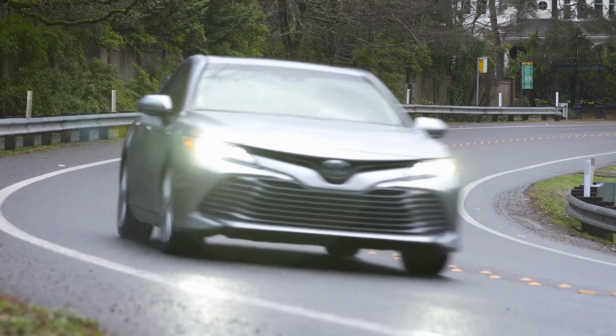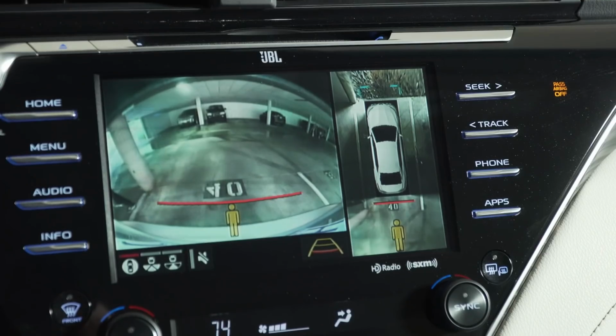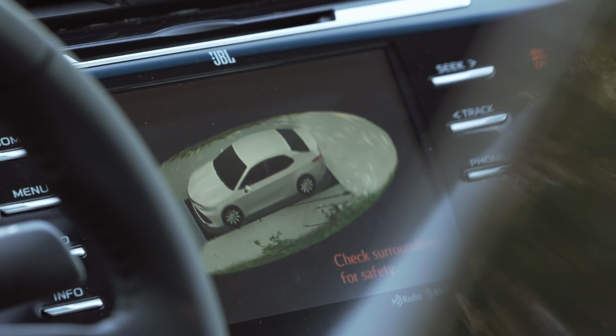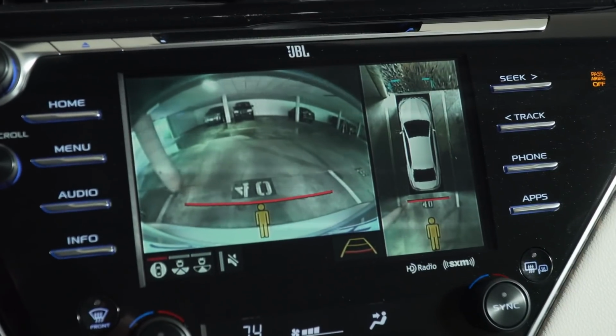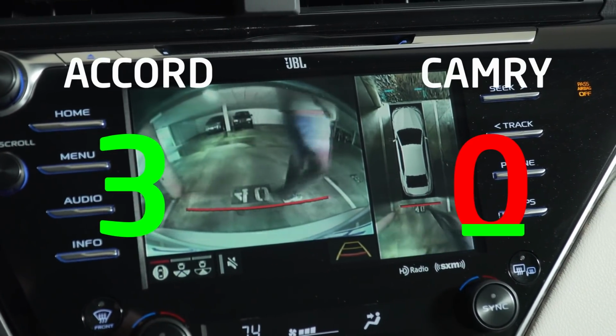The Camry matches all of those features. The only real difference is that base trims don't include the adaptive cruise control, and then they also do offer, on upper-end trims, a semi-3D display. But because you cannot get a surround view camera on the Accord, I'm going to have to give this one to Camry.